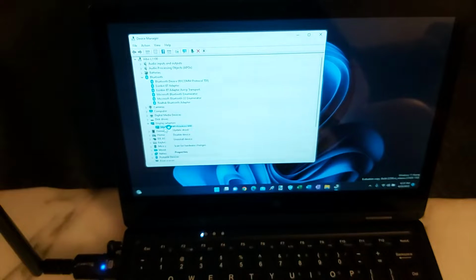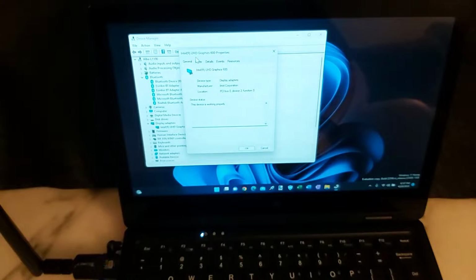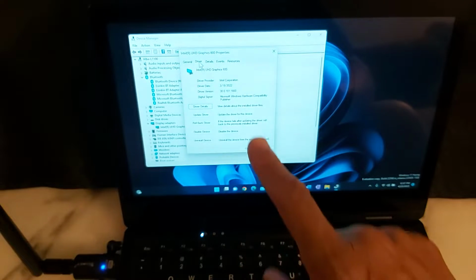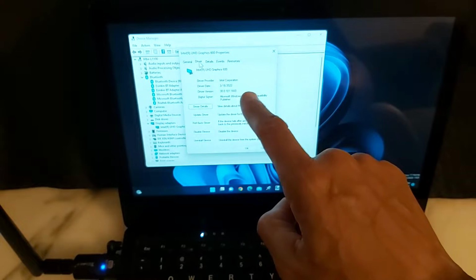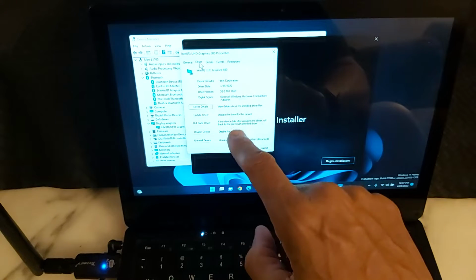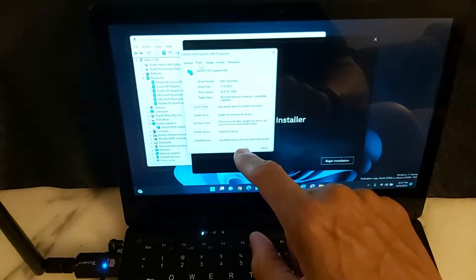Now, they didn't skimp there, I tell you that. See, it says driver 3/18/2022. Yes, driver version 30. So the latest driver is in here. It's not some outdated driver.